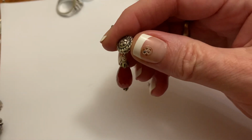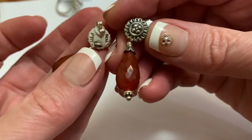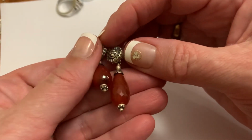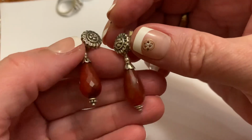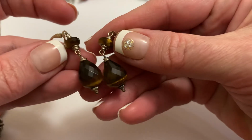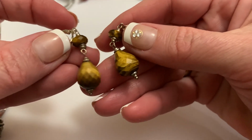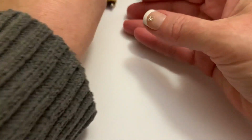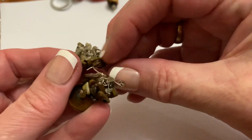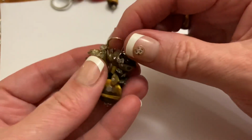This is also carnelian. These are faceted, beautiful, made in India. These have a little bit of a dark spot in them, which I think is even prettier. And of course, when you facet it, it's twice as nice. And my favorite, another one of my favorites, Tiger's Eye. And these are faceted, which just brings out the glow. I love it. Kind of like a pear shape or teardrop. These have a little bit of clear crystal, and the Tiger's Eye. These are quite heavy. Those are sterling.